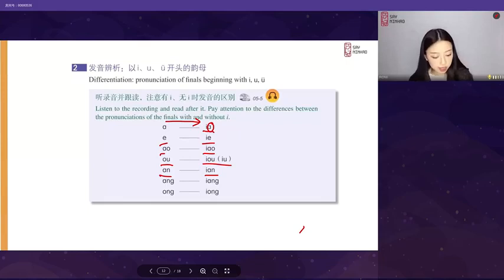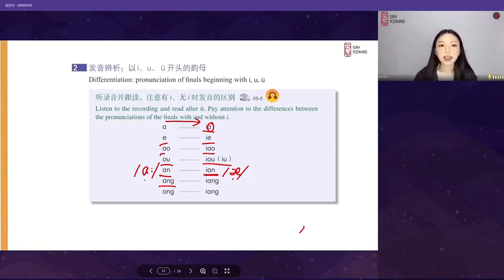An, ian, ian. It is yen, okay? It is an, it sounds like ah, and this is like yen, okay? In this, ah sounds like this, and in yen, it sounds like yen, yen. Next one is ang. Don't forget about the alveolar and velar nasal.